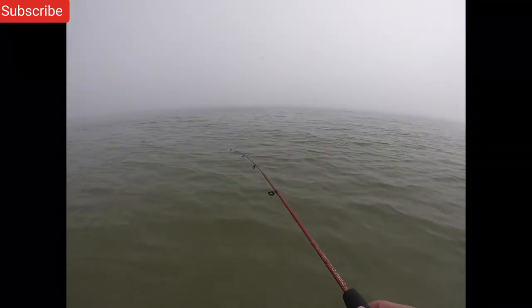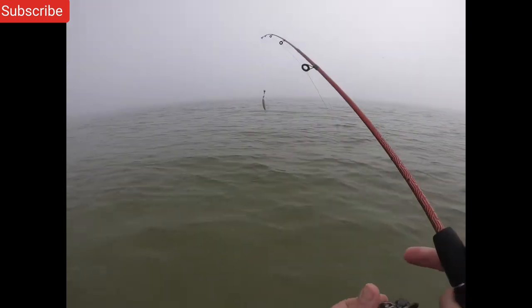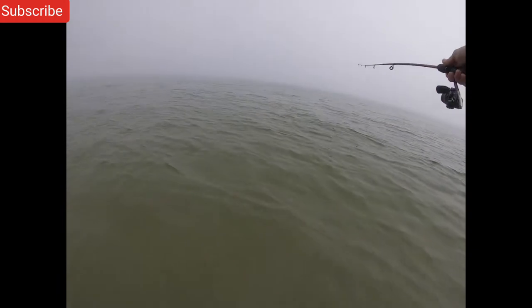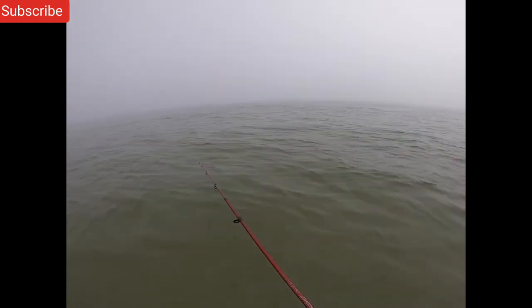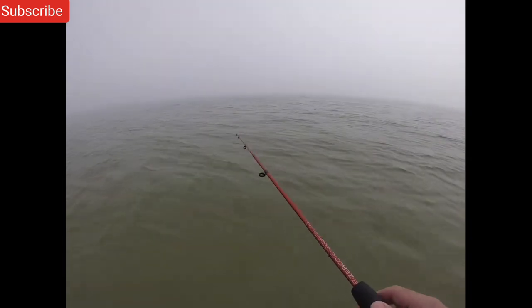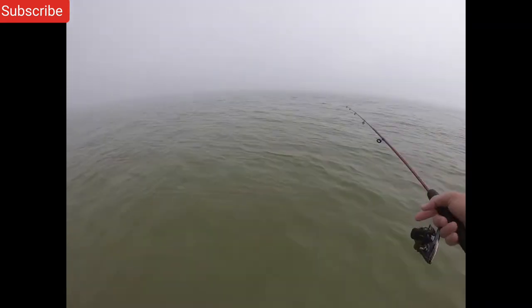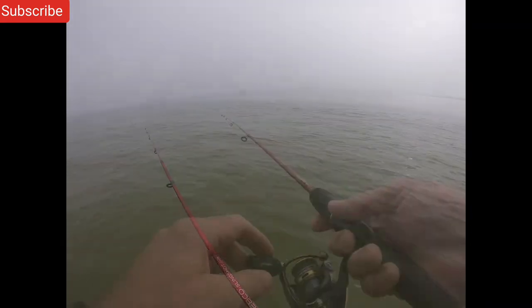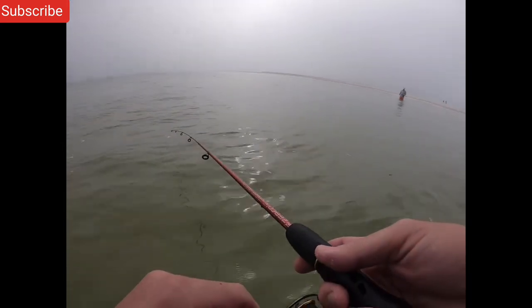Oh, here comes another stingray. Come on, boy. Come on. No, turning away from it. Dead gum. Come on, guys. Give me some love. I hadn't had the first bite all morning.